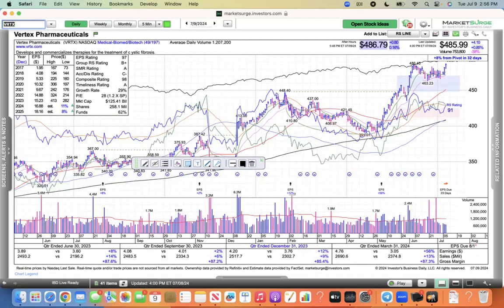VRTX, Vertex, another one that I like. Why? Well, it made a new high, pulled back to its moving average, and then now bouncing higher. So Vertex looks fantastic too.